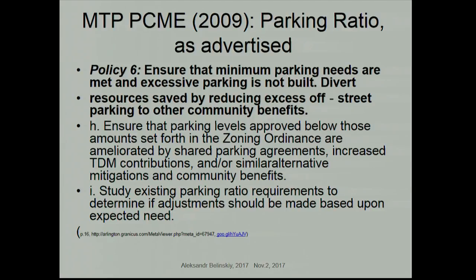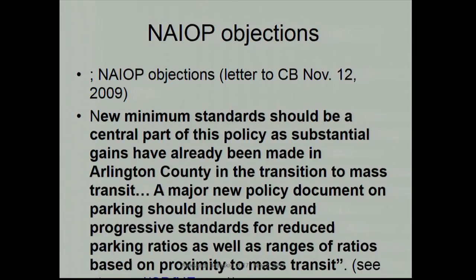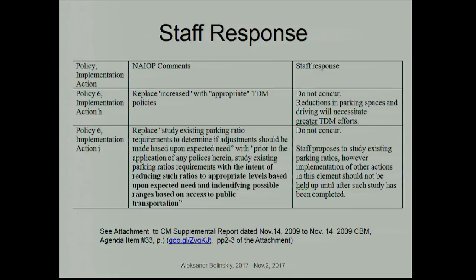So the parking ratio, as it was proposed, is well known. It's a combination of TDM and, in addition, a requirement for developers to study existing parking requirements based, as it was written, upon expected needs. Next slide, please. At the same time, there was an objection from NIOP, and they said that when this policy is accepted, the parking ratio should be a key of this policy, and it should be based on ranges of proximity to mass transit. The next slide shows the staff response. They didn't concur at that time, and they said they would not postpone the site approval, et cetera, until the study was made.